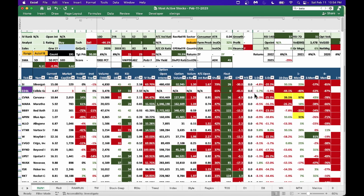Stock popped up on a one-day basis here, but look, it's losing money big time, as you can see here. At this time, I'm not super interested in such stocks because it's been losing money. But looks like the insiders are buying slowly. Insider buying 4%, not too much here. But I would pass on this one at this time.